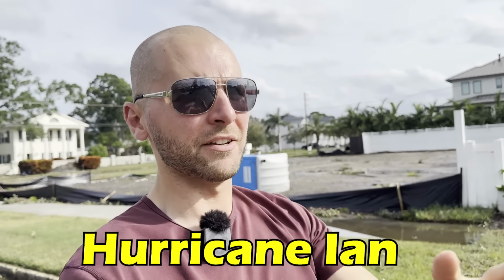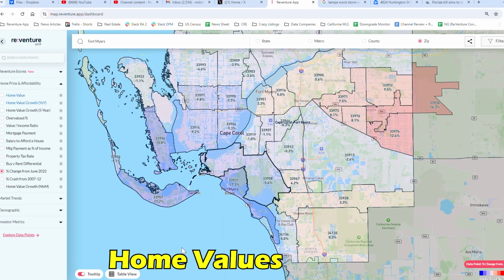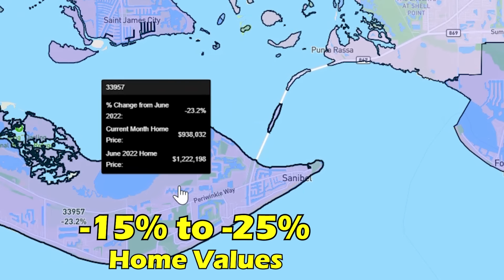And Hurricane Ian, which hit Cape Coral and Fort Myers very hard, late September 2022, we saw big destruction down there. Since then, home values in the zip codes that got hit hard, like on Sanibel Island, Fort Myers Beach, are down 15 to 25% in 2 years, according to data from Zillow that you can find on Reventure app for your zip code.